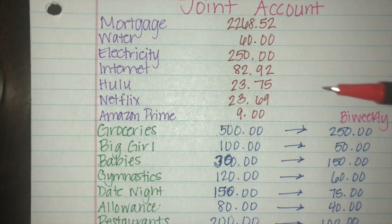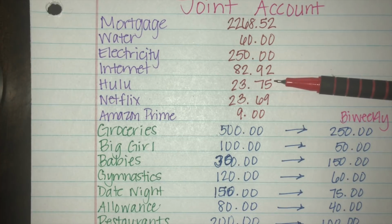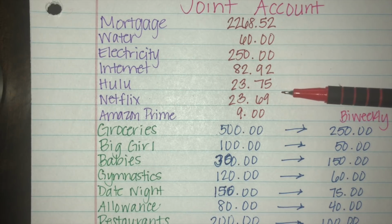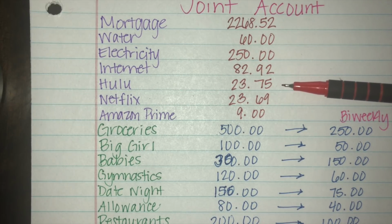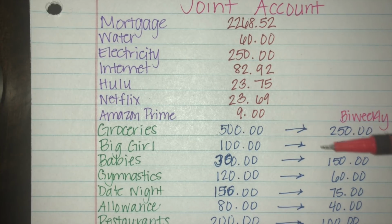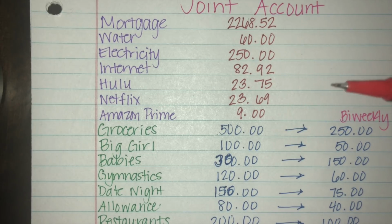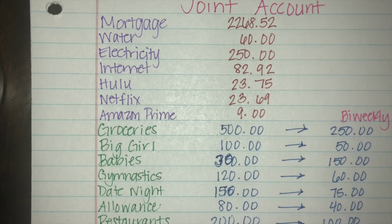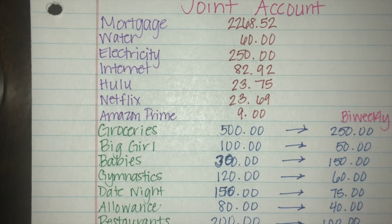So speaking of Hulu, Hulu is $23.75 a month. That's because we have premium channels attached to that, along with Netflix. We have both of these because they both provide a different service for us. Some shows that are on Netflix aren't on Hulu. Some on Hulu aren't on Netflix. So we have both. I have Amazon Prime, and I'll tell you why. I wanted to watch Insecure, and it wasn't on any of these options, and so Amazon Prime it was. And so that's $9 a month.